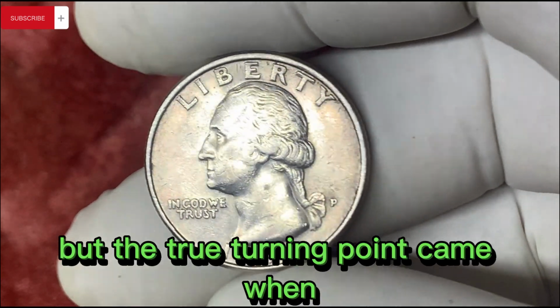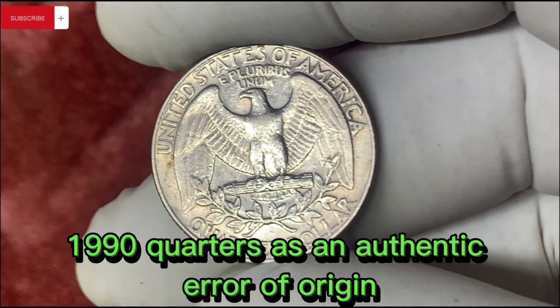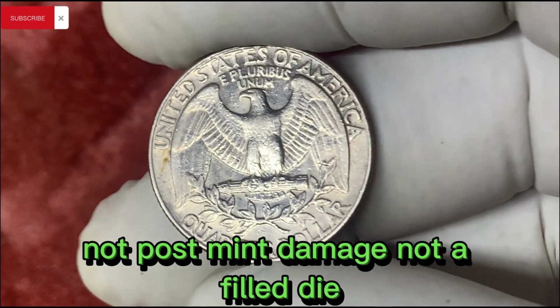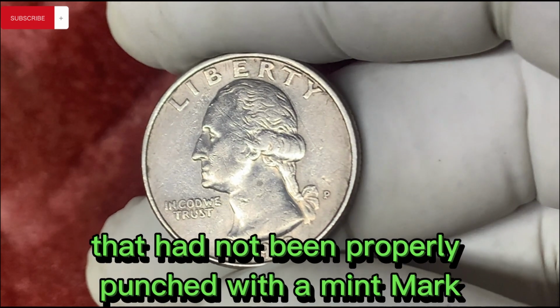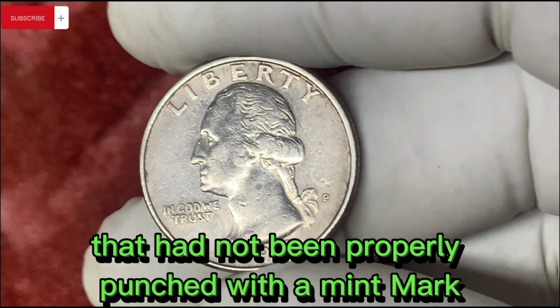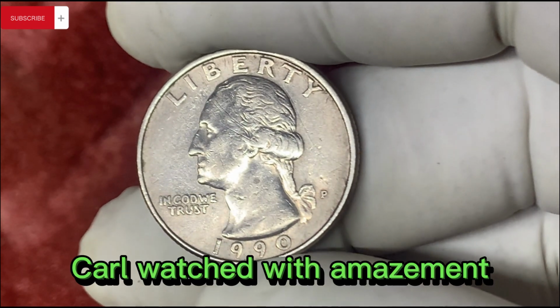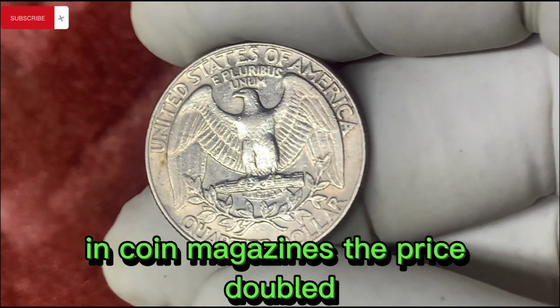But the true turning point came when a third-party grading service certified one of the no-mint mark 1990 quarters as an authentic error of origin, not post-mint damage, not a filled die, but a legitimate strike from a die that had not been properly punched with a mint mark. That distinction changed everything. Carl watched with amazement as his once ordinary quarter began to make headlines in coin magazines.